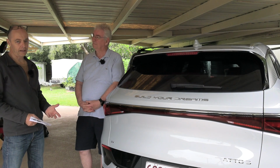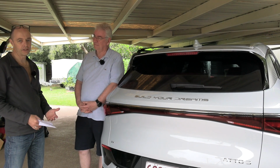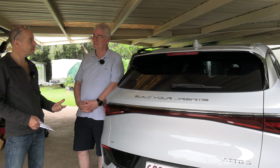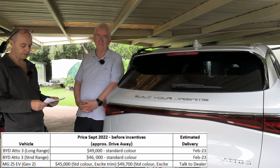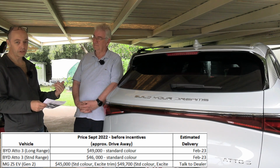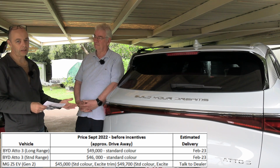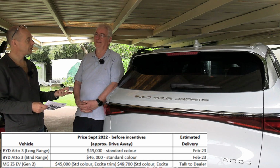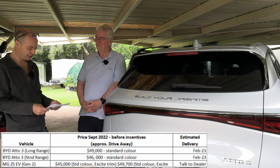So let's talk a little bit about the differences between the BYD Atto 3 and the new second generation MG ZS EV, because there are some key differences. Even though the pricing is similar, for the standard range BYD, the drive-away price here in Queensland is around $46,000. And the extended range, which yours is, is just over $49,000 drive-away. The way you order those is online, and you pay your $1,000 deposit. I believe the wait now is about February, March next year. So there is a bit of a wait. The date moves. Yeah, that's right. So you need to be a bit flexible on that.